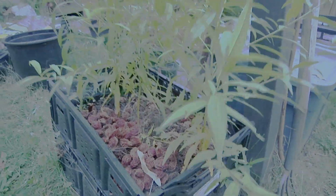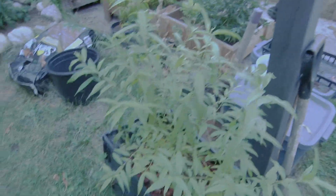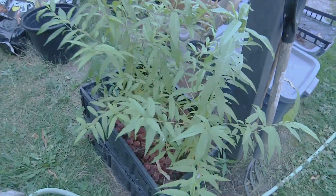And for the pits, I like to throw them somewhere separate. I've been throwing them here. You can see some in there. And these saplings that you see growing out of there are actually peach trees.